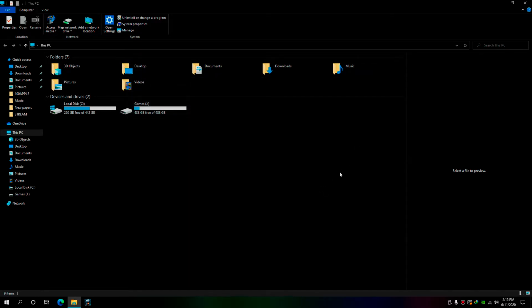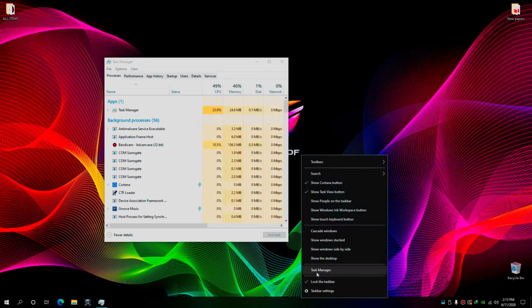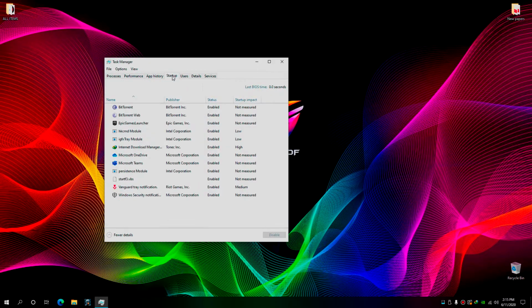And the next option we have to do is go ahead and go into task manager, right click this, task manager, go into startup, and as you can see, these are all the startup programs your computer turns on with. So BitTorrent, I don't need it when it starts up because I can download what I want when I need it. Epic Games Launcher, no. These two are Intel items because that's part of the computer hardware. I cannot turn them off. If I turn them off, the computer will start to blue screen and give me errors.